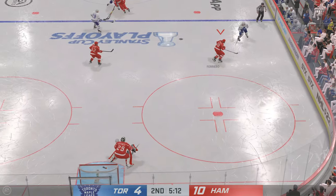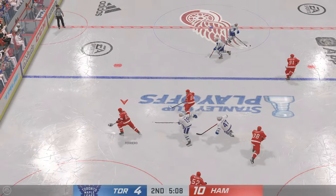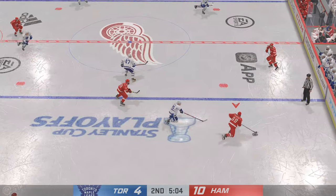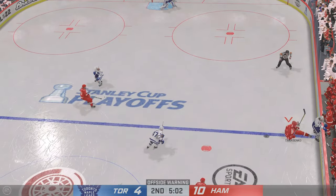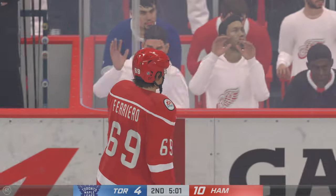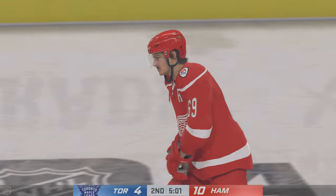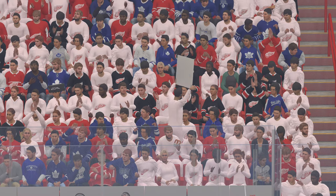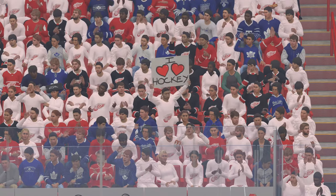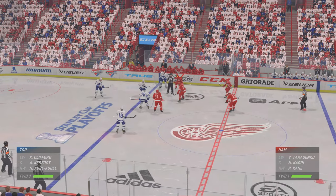Slides the puck over. Oh, he laid a solid hit on him there. He was waiting for him and laid the shoulder right into him. That might loosen a few of the chompers on that play. Puck moved over to Tarasenko. Offside the call, and we'll have a face-off just outside the blue line. Both teams readying here for the face-off.